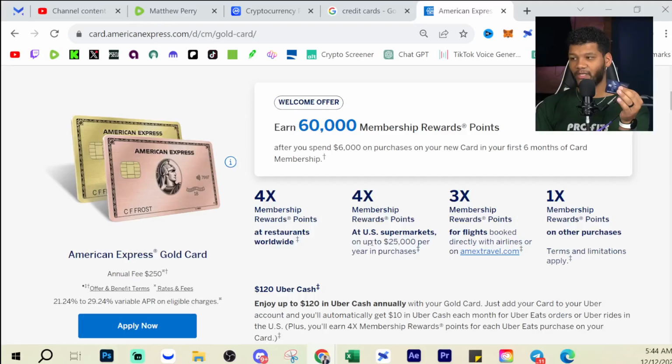Now you probably say, if you really do spend that much, why don't you just go with the Gold card, which offers you four times back at supermarkets up to $25,000? Well, you're paying a $250 annual fee just for that one area to be covered. So obviously, you're paying a lot more just to get four times back, which would be less than what you're getting with the American Express Blue Cash Preferred card.